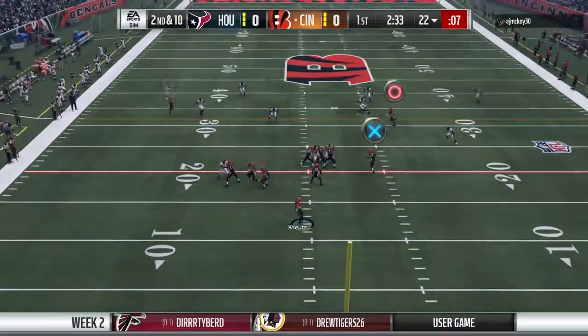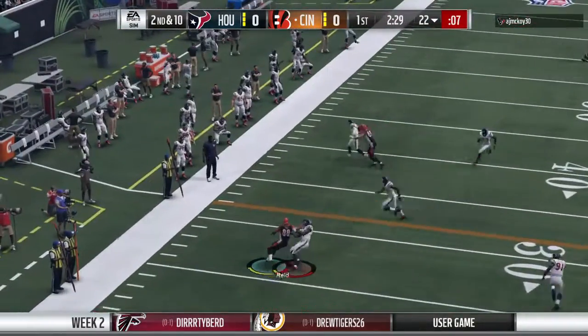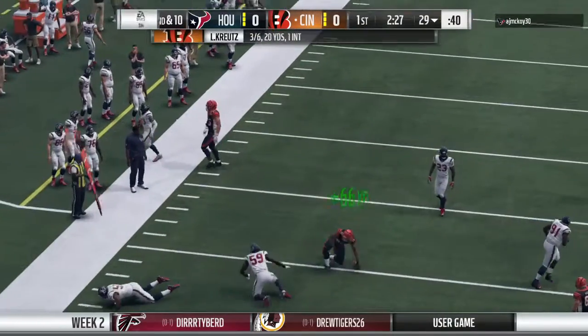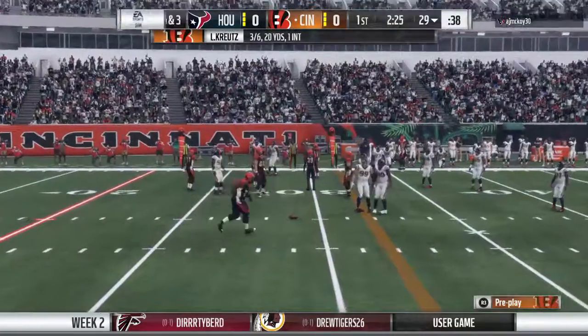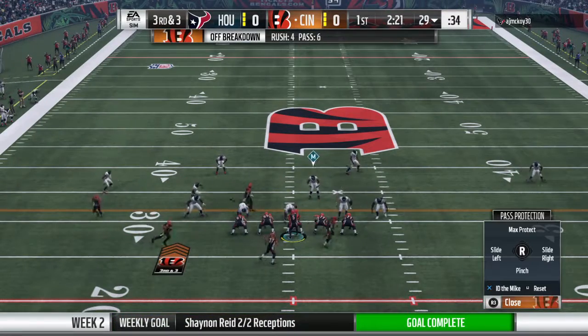And second and 10, he'll look to throw again. Looking left side, and he's got a man. That's Reed. And he'll get to the 29-yard line, brought down there. The reception good for 7.